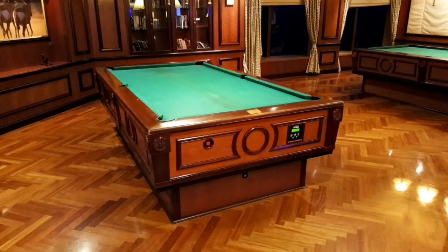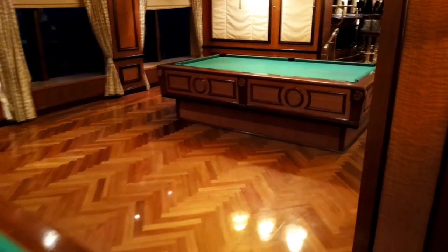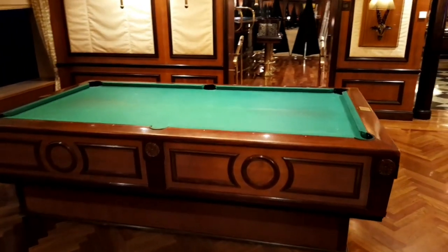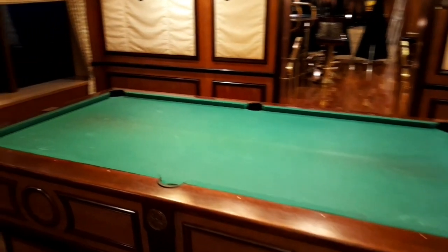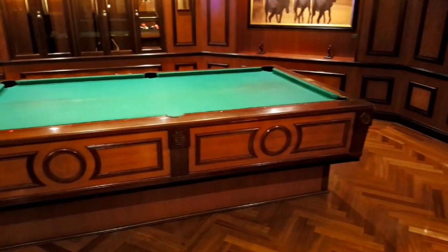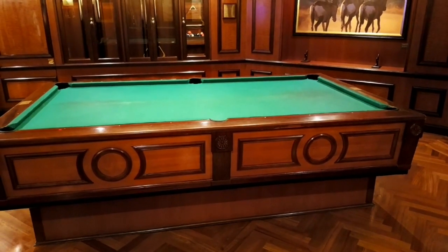And that is because these pool tables are auto leveling. So you can come up here, you can have a game of pool, and the balls will not roll all over the table with the movement of the ship because they auto level. So when you're playing your game, the balls won't roll around the table. So how good is that?